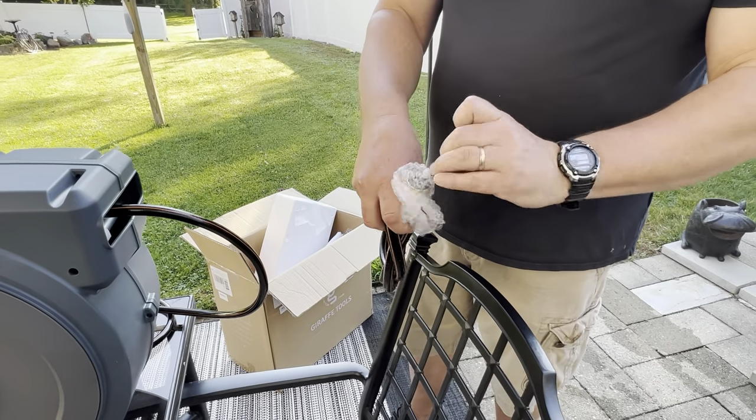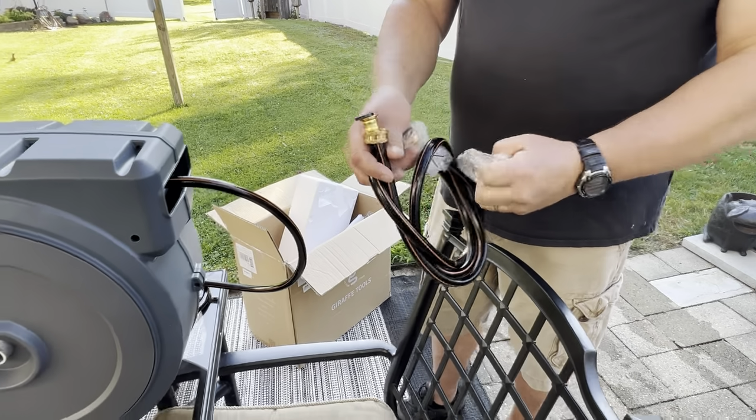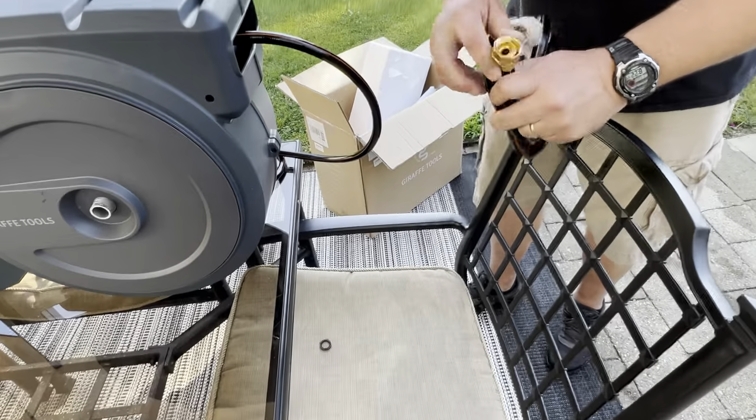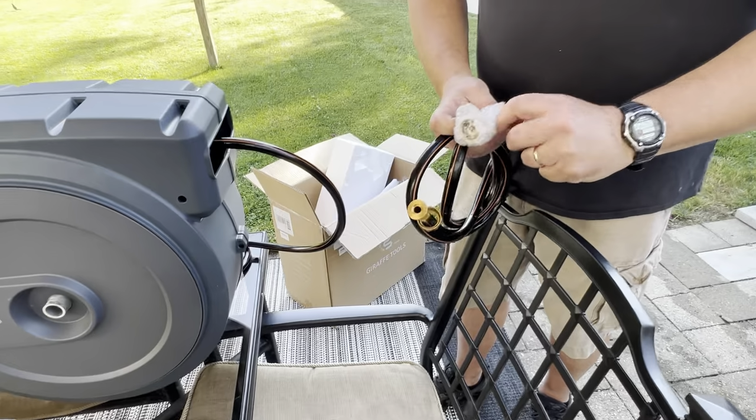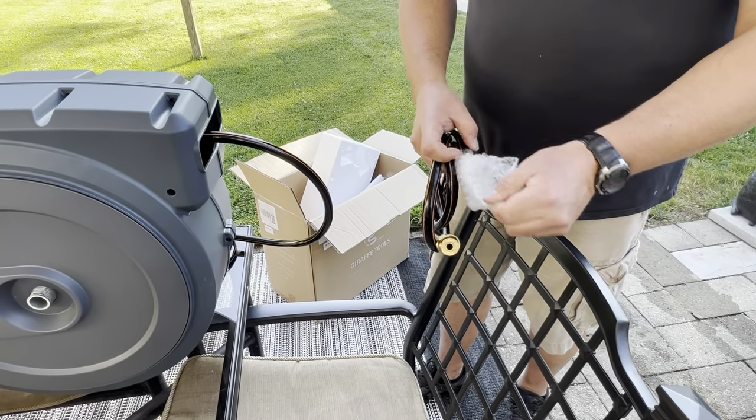So this is the connector from your spigot to the hose itself. Well, you kind of need that part or you're gonna have leakage. So definitely packaged well.